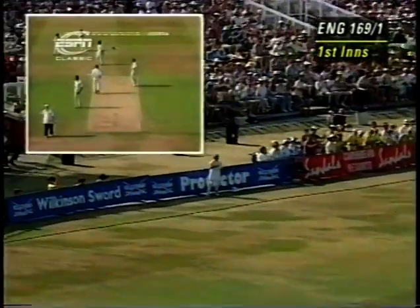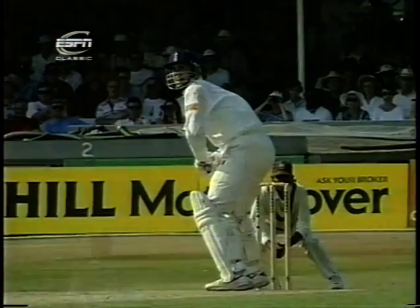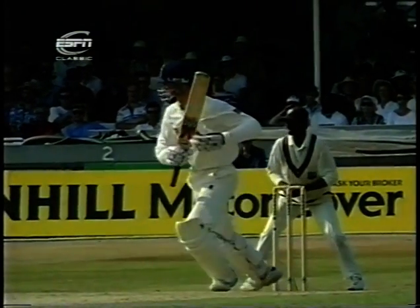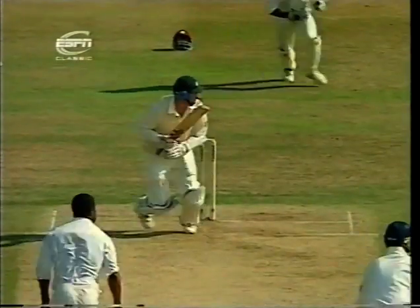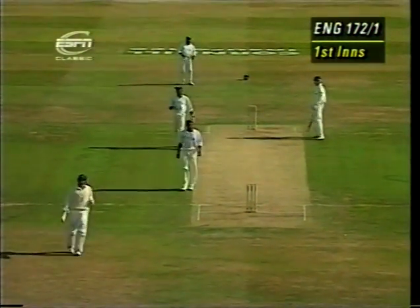That's a great shot. Right on top of that one, John Crawley. Really just punched it through the offside. Well, I think this is as good a shot as we've seen today. It's from a batsman who's just come in, remember, so he hasn't had the opportunity to get the pace of the pitch or get used to anything. That was a gorgeous shot. That'll do nicely. Just had to scurry at the end, but that's Michael Atherton's 100.